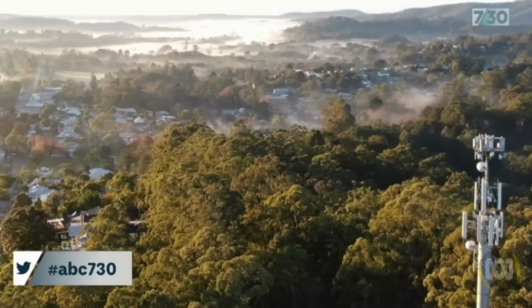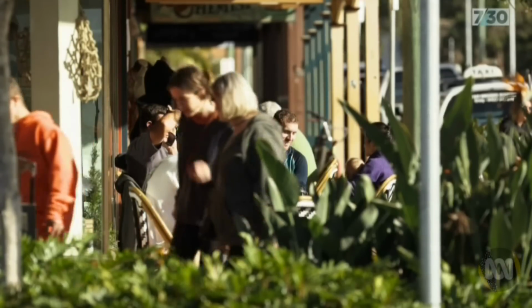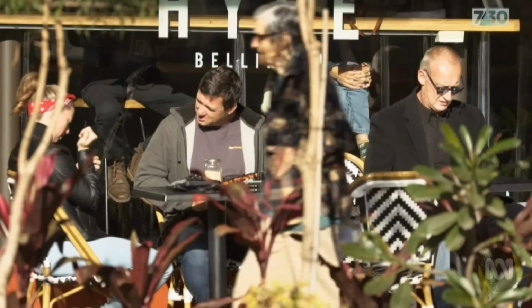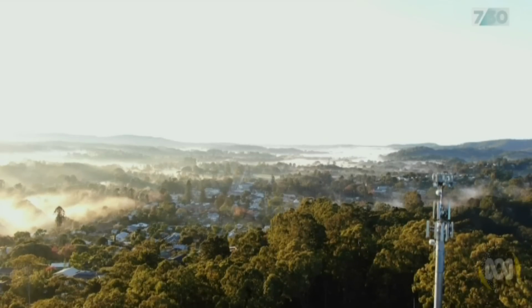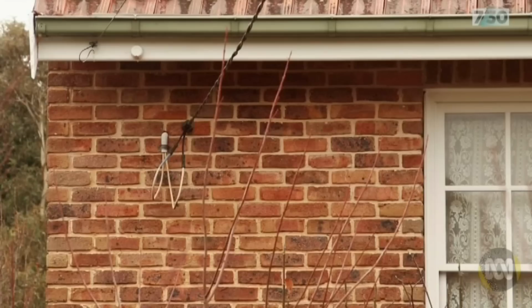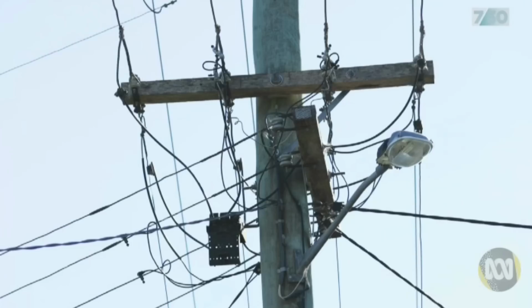With its natural beauty and vibrant culture, the town of Bellingen on the New South Wales north coast is a magnet for tree changes. Bellingen was also originally promised Australia's best connection to the NBN via fibre to the home. When we first came to Bellingen, everything here was slated to be fibre to the premise. And so that made it an ideal opportunity to set up our cutting edge business and be in perfect contact and communication with the rest of the world.